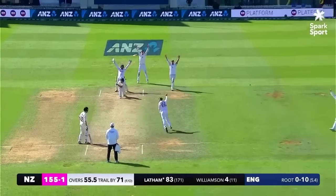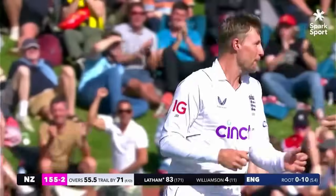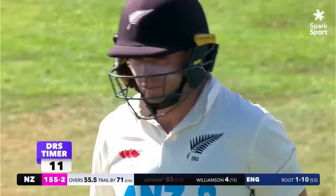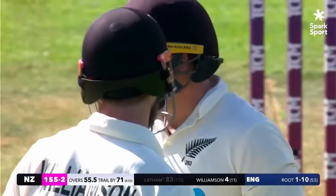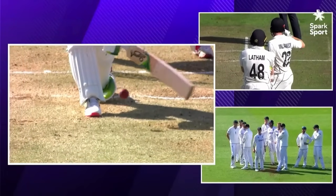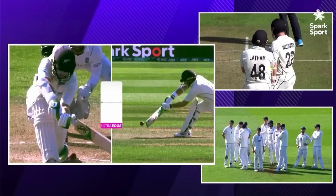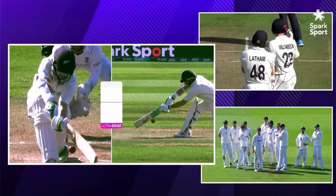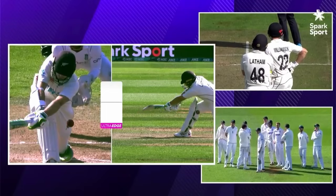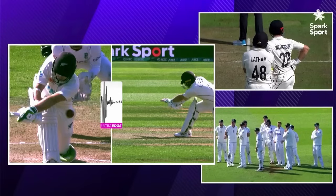Oh, that's close. That's close. Finger goes up. Pretty much the first mistake of that nature that Tom Latham has made in this innings. Roll forward, through the pad. It's outside the line, you know, the stumps. It's outside the line. No bat on ball. Go to the ball track when you're ready.